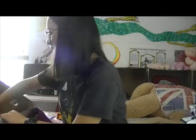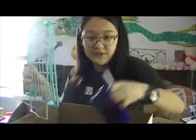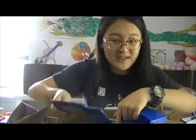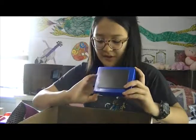And that's it for binders. Now, all of last year's locker essentials, I still have them, so I'm just going to use them again this year. The magnets are gone, and I didn't really put much stuff with the magnets anyway, so I don't need to worry too much about what happened to them.